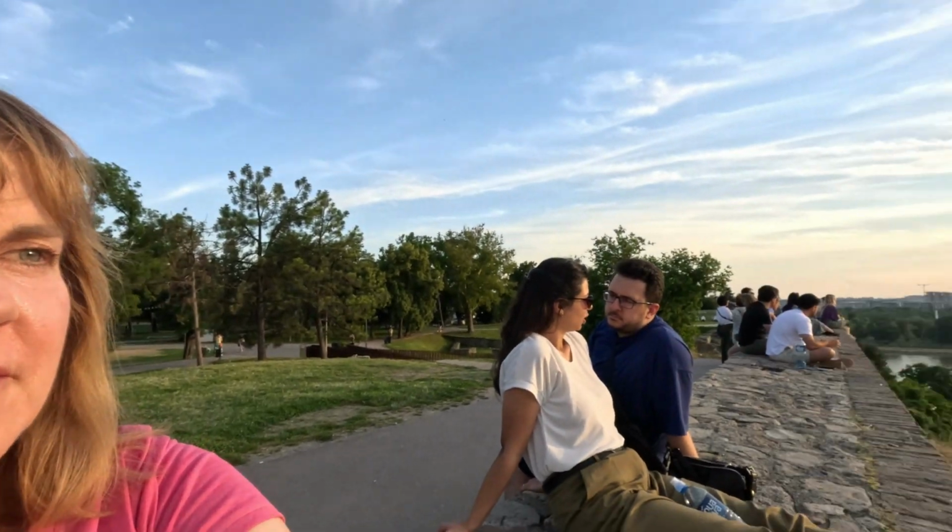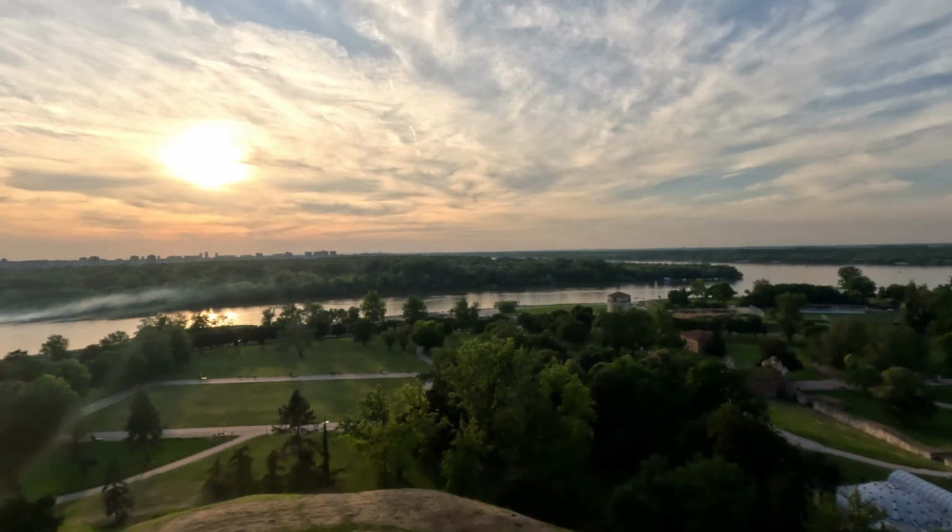All right, so I have a seat up here. Oh my God, this has got to be the best thing to do here. The lighting is so good. Here's my view.